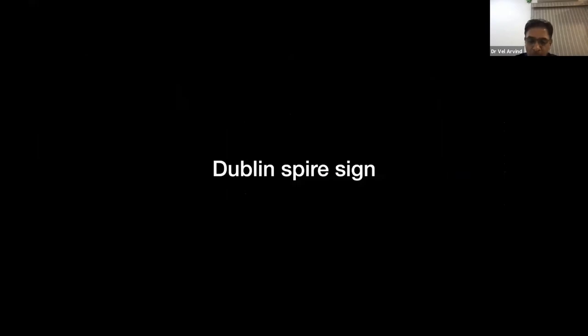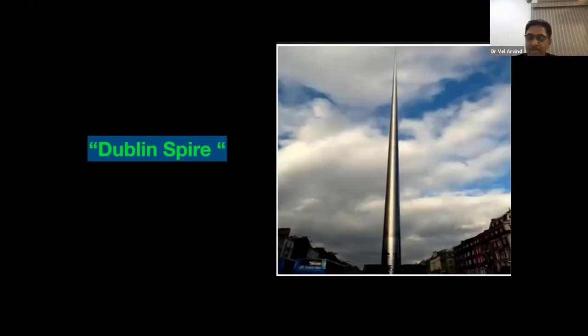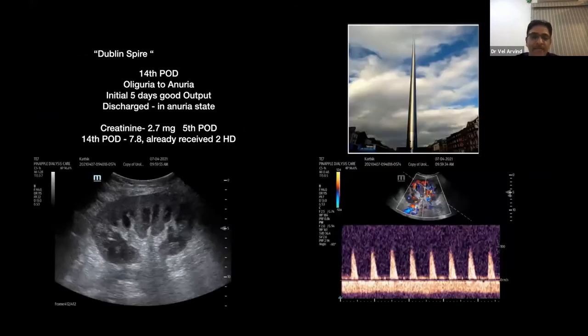Other than this, there is the large spike sign, where the broader the wave, the happier I am about it. If the base is very sharp, that means I'm dealing with a very bad kidney. It's a doubling spike sign. This is the 14th POD, polyuria to anuria.